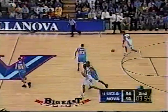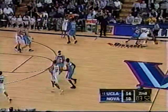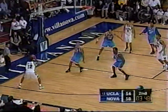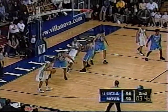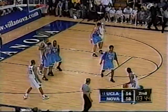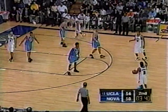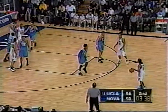Knight with a little flop, no whistle, and here's Sales back in the game, and this is key for Villanova to get this man back in play. Boy, that was Andrew Sullivan. I thought that was Buchanan over there. That would have been a shot for Gary Buchanan.